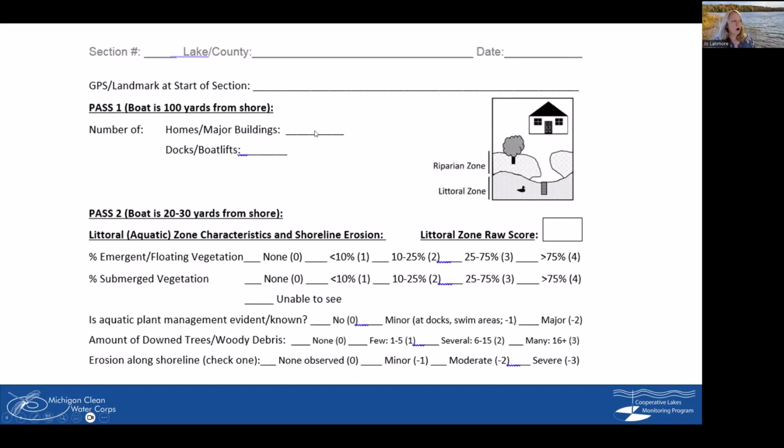Write down the number of homes and major buildings and the number of docks and boat lifts that you see. And when we say see, that's what we mean. What can you see from your boat? If you know there's some houses back there, but they're on the other side of a tree line and you can't see them from your boat, for the purposes of this procedure, you can just pretend they're not there. We just want you to record the things that you can see. Major buildings would be pole barns, standalone garages, maybe not a tiny little woodshed. You can make decisions on that if you want.